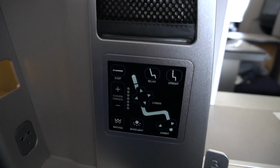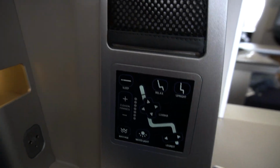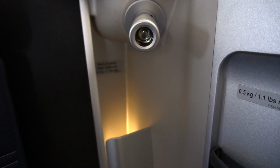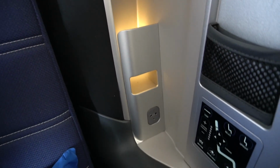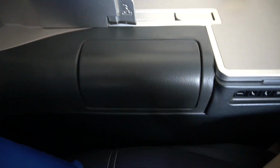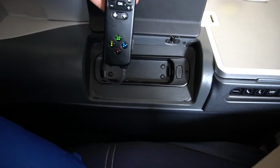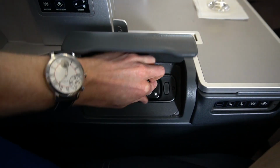There's heaps of seat adjustments, including a massage feature, a reading light, and below that a spot for a water bottle. There's a remote if you don't want to use a touchscreen, and next to that are single touch buttons for your seat adjustments.